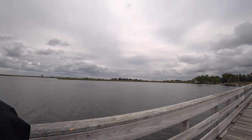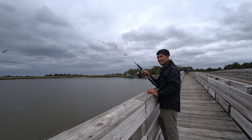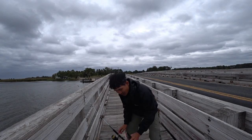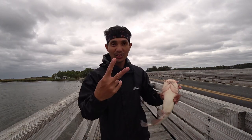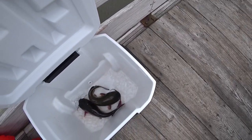So far so good. Let's see if we can catch another white catfish before we go. So today was good. We were able to catch two white catfish and both of them look good. The question is, what are we gonna do? Cook them.